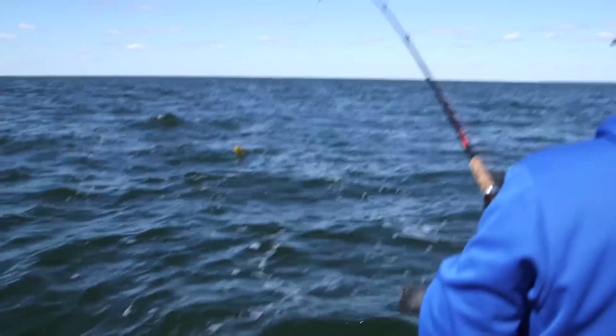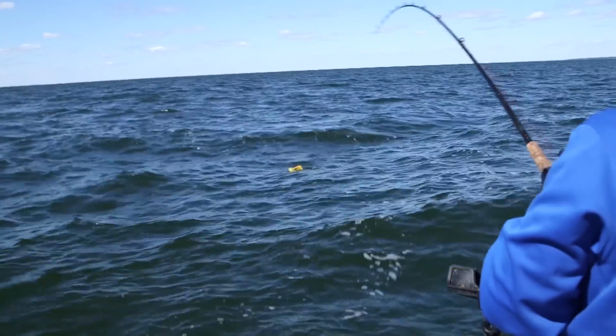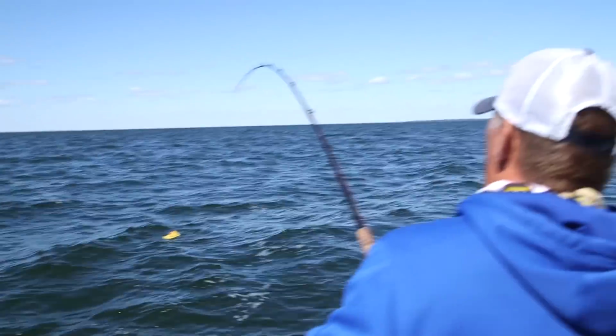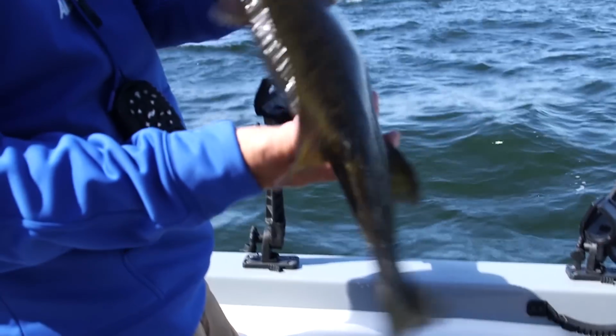I like when the flag goes down. Wow, if this is a fish, this is a heavy fish. Smallie. Smallie. Wow. Smallmouth like that Lucky Shad too, huh? Apparently. Yeah. A fat smallie too.